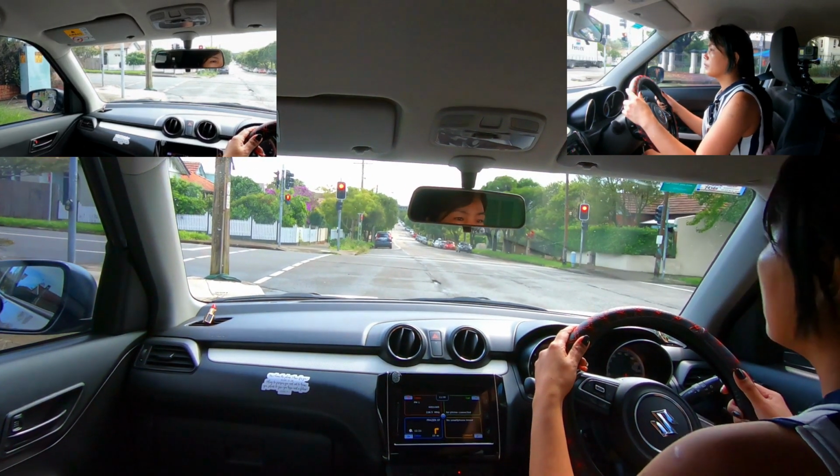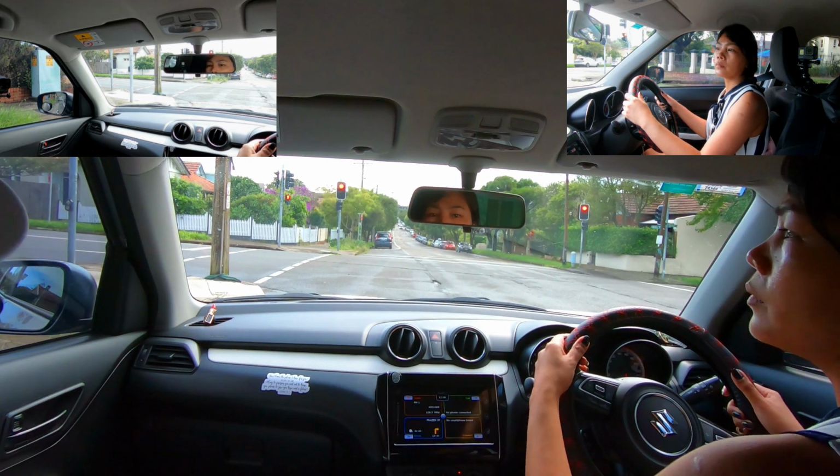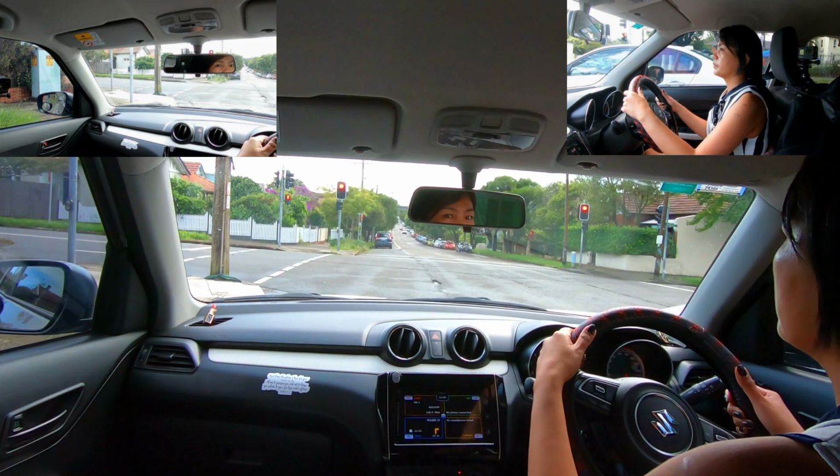So here, if you really want to do a head check, do the head check properly, not just turning your head and look through the windows, or the mirror, look through the second windows, okay? Second window is actually your blind spot.